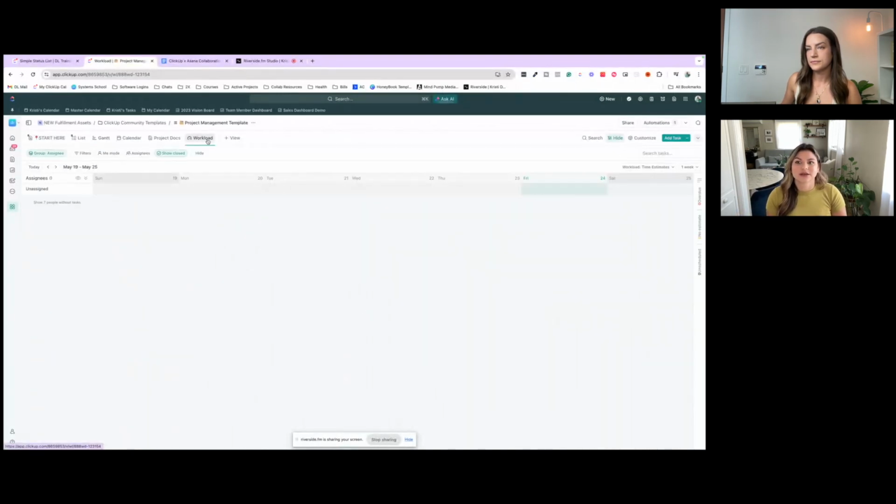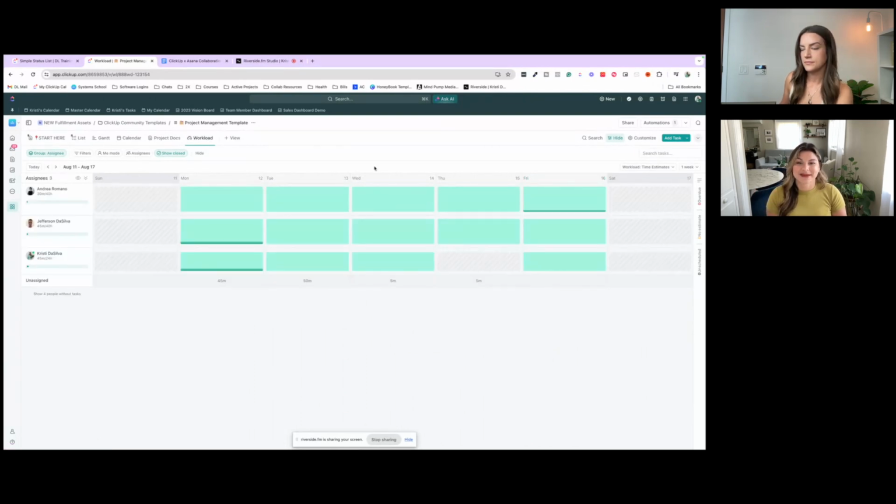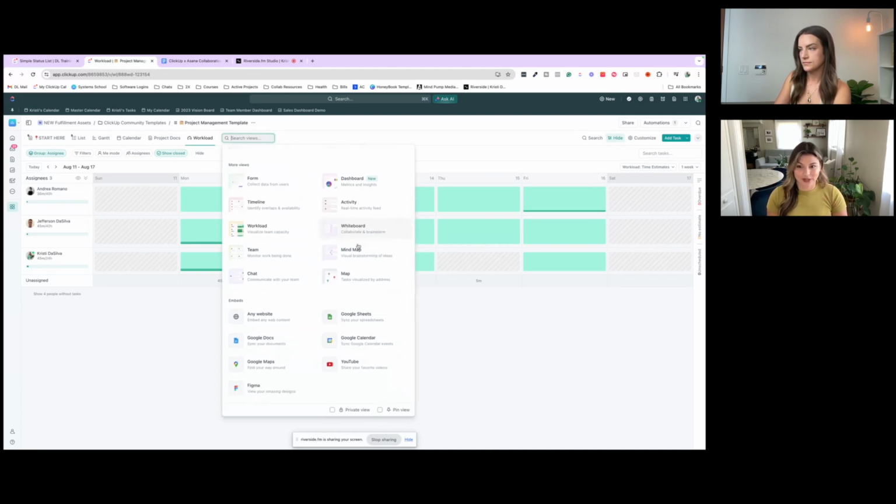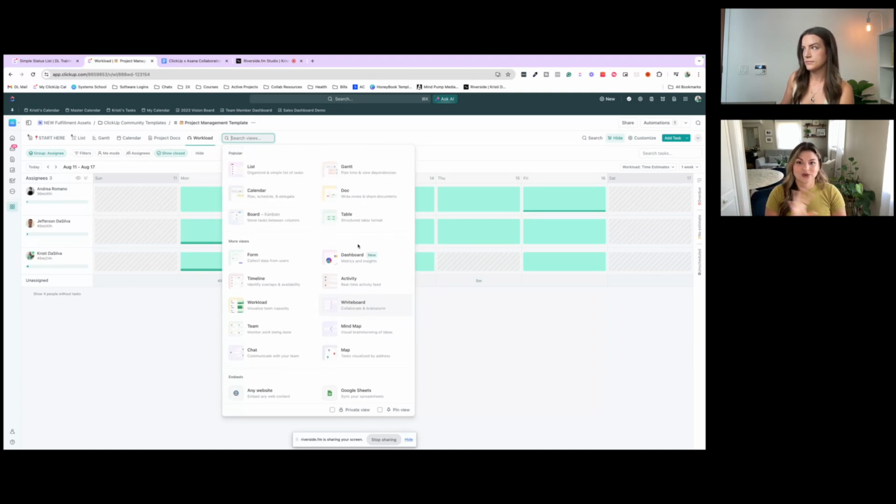So then you could see if one task is moving forward, it's moving the whole project forward. And you can also see workload. So this is where, if you're utilizing time estimates, it's so powerful to be able to see how much capacity each team member has by what tasks are already assigned to them. Now, with these views, you can see there are so many different ones. I just wanted to touch on a few to show you the different types and the power of views. But there are so many different ways that you can use these.